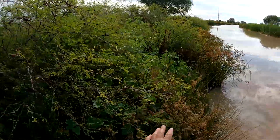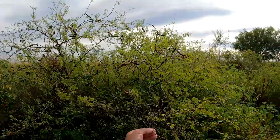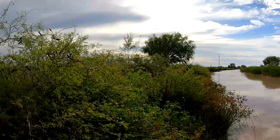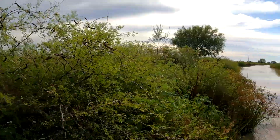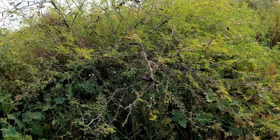To get through there, it's pretty bloody thick. It's full of this mimosa bush. I'm not even too exactly sure what that's called. We call it Bri Burr, but I don't know what the exact name is. There's Nagura Burr. There's every bloody burr known to man out here.